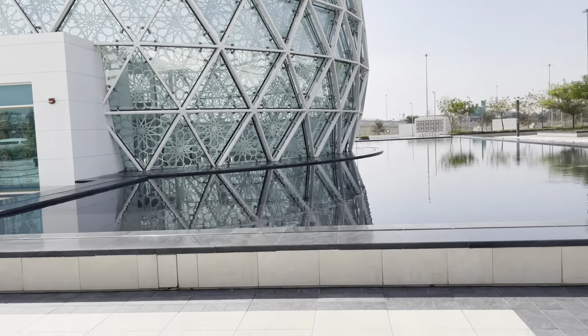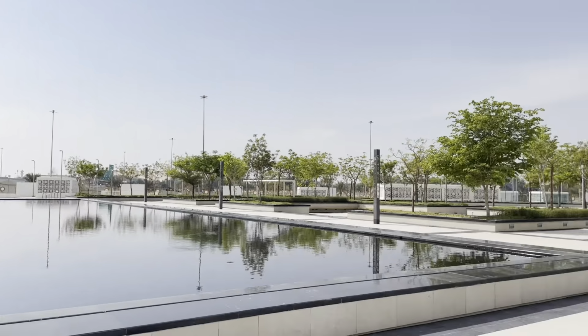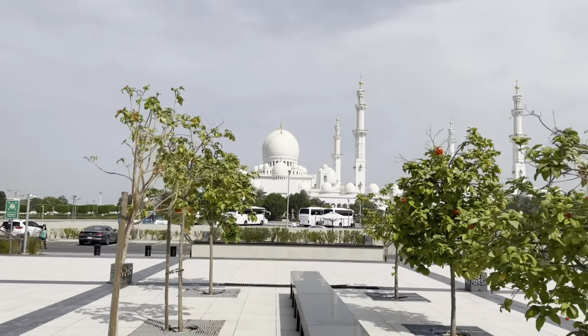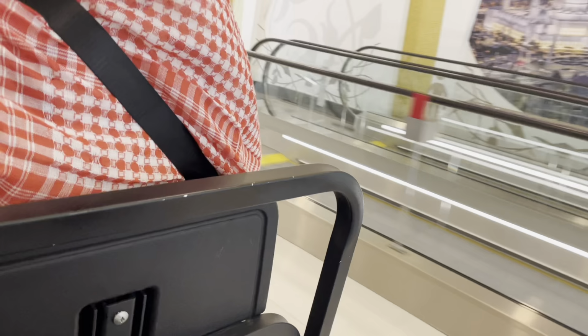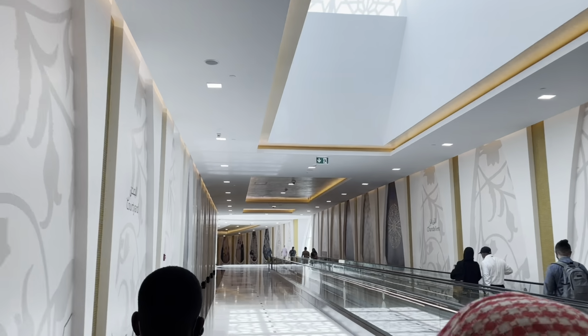So this is the entrance to the mosque. You go through the dome. There are elevators, and the elevators take you down to the basement, and then you walk underground and reach the mosque that's on the other side. Once inside the basement, it's a long walk to the mosque. Previously, I walked the whole way, but this time there was a little golf cart that gave us a ride all the way to the mosque.